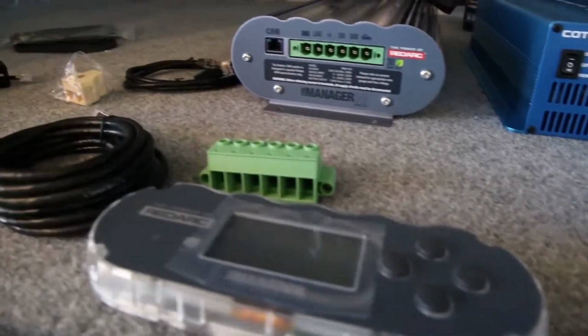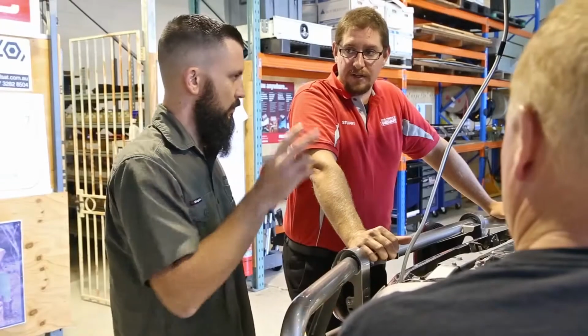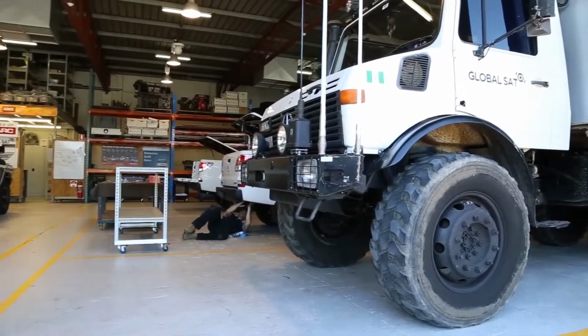The power management system will distribute power to the fridge and lighting system, to data capture and communications equipment in the cab, and to charge cameras, laptops and other devices in the LandCruiser dual cab. This means the biggest job is reserved for GlobalSat, who are tasked with implementing the entire system.